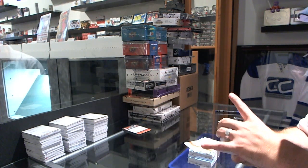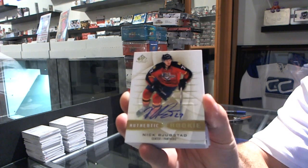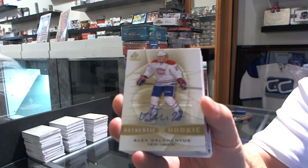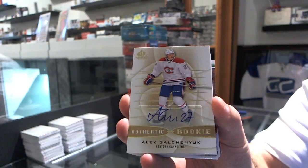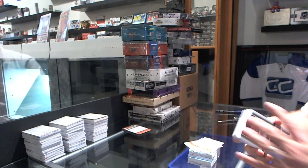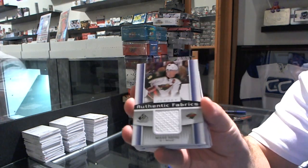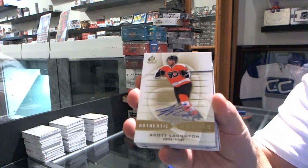All right, we've got for the Florida Panthers, authentic rookie autograph of Nick Bjugstad. Authentic rookie auto, Nick Bjugstad. For the Montreal Canadiens, authentic rookie autograph, Alex Galchenyuk. For the Buffalo Sabres, Mikhail Grigorenko, rookie fabrics jersey. We've got a dual for the Washington Capitals, Michael Neuwirth and Braden Holtby. Dual jersey. For the Minnesota Wild, Mikko Koivu, authentic fabrics jersey. For the Philadelphia Flyers, authentic rookie autograph, Scott Laughton.